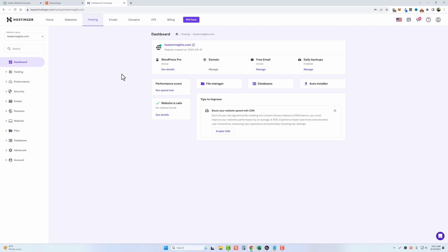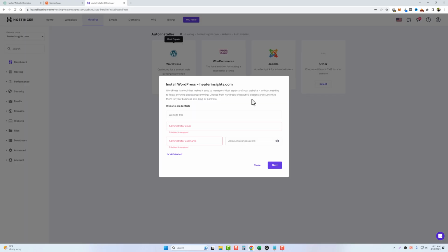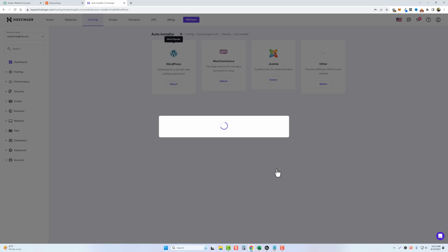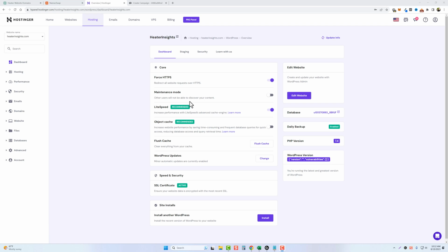The first thing I want to do is install WordPress on it. So we're going to come over here and click on Auto Installer. I'm going to click on WordPress, and I'm going to fill out my details for installing WordPress. Then I'm going to install WordPress, and we'll give it just a second. And you can see it is now set up after just about a minute.